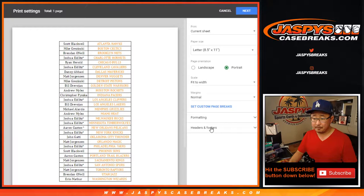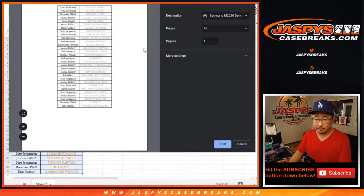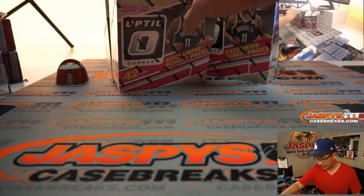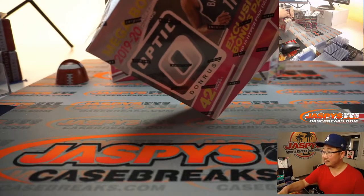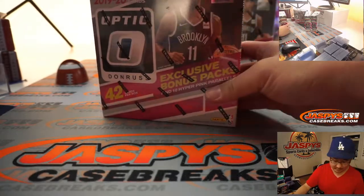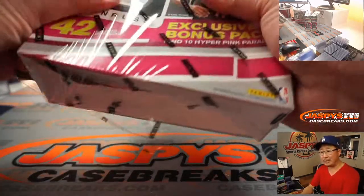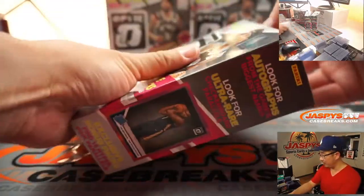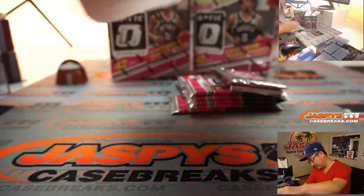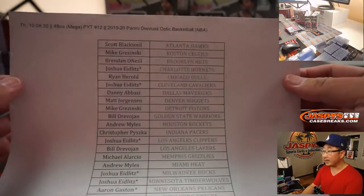And let's print. And let's rip. All right, there are your mega boxes right here. Looking for pink parallels, hyper pink, and lots of good stuff here. And, of course, Zion, Ja Morant, Tyler Herro, and so on and so forth. And here's the final printout right here.